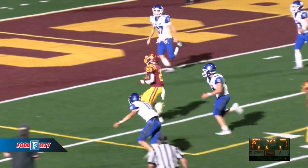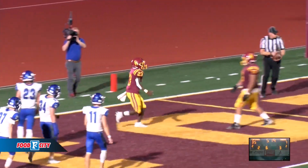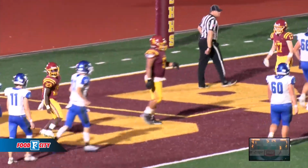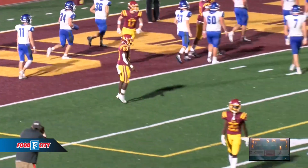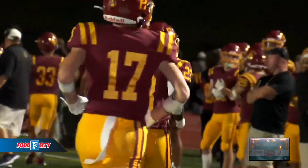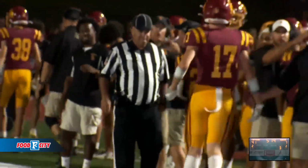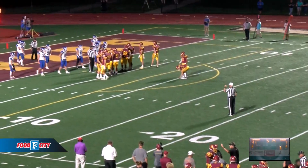football. Option play into the end zone for the touchdown. Chester into the end zone as Science Hill takes a 41-7 lead. Great pitch that time by Schwartz. You take it down the line, and at the last moment you give it to your running back. Just enough time for him to get around that defensive end and get into the end zone for the touchdown.